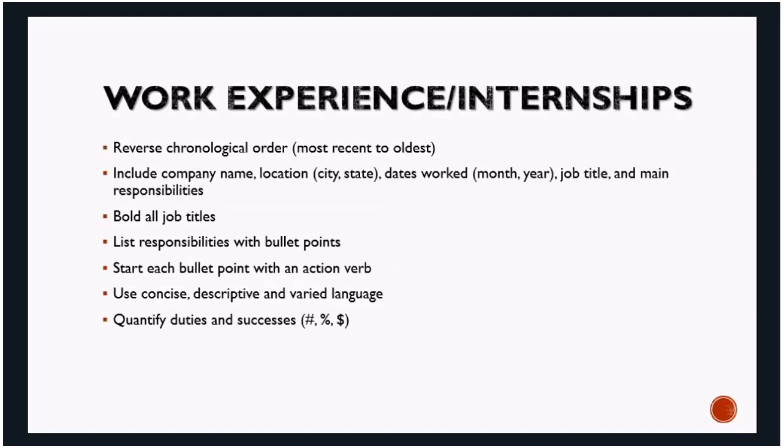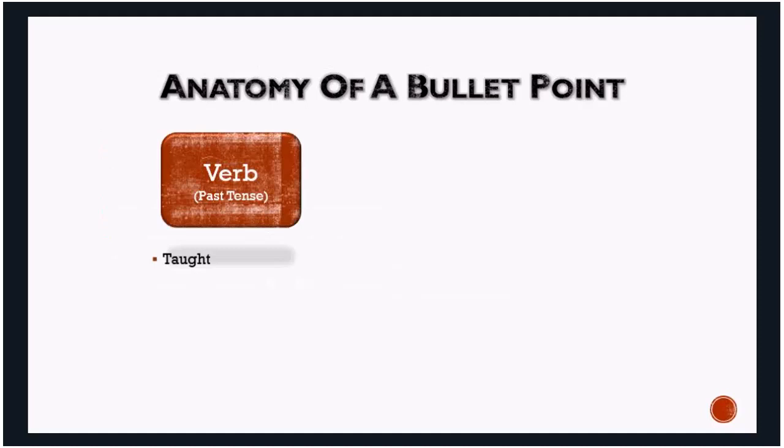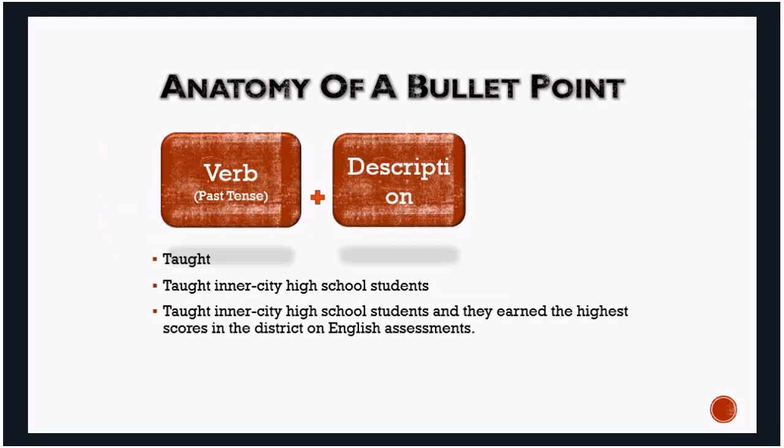So let's look at how to put together your bullet point. This is where I know it's very difficult to get the wording just right. If I was a teacher and I was putting that on my resume, of course, the strong verb you should start your bullet point with is taught, right? That's the main thing that a teacher does, is teach. But consider adding a description. With that description, it's I teach inner city high school students. That describes the context of where I teach.